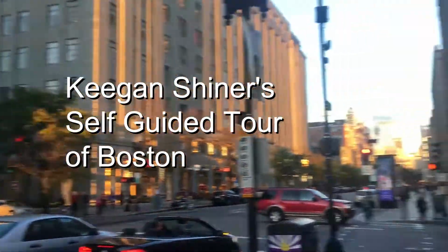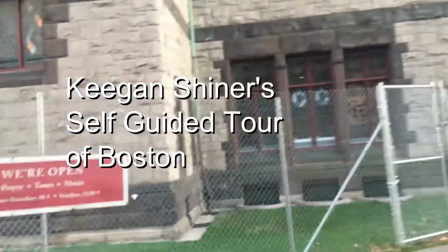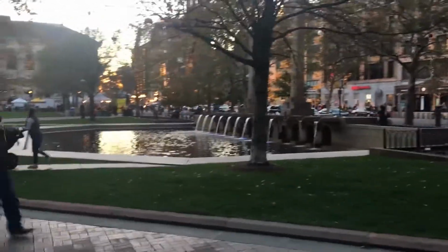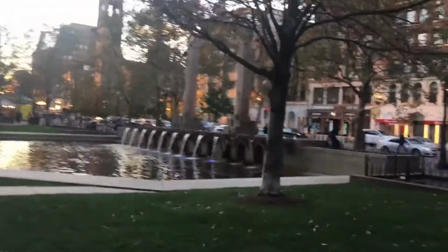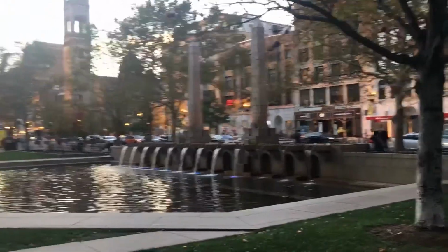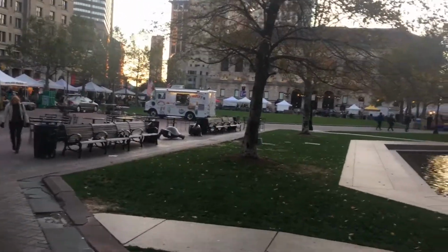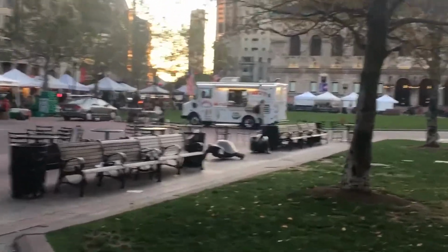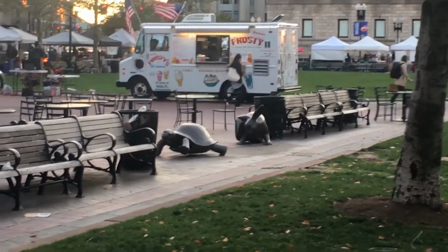Okay, so this is Boston. And this is some kind of church here. Okay, so see there's a fountain here. I'm not sure what it is for, but there's two little columns there, obelisks, I believe they may be called, but I'm not sure. And then over here, there's a couple weird sculptures. One is of a turtle, and the other is of a hare. Pretty neat.